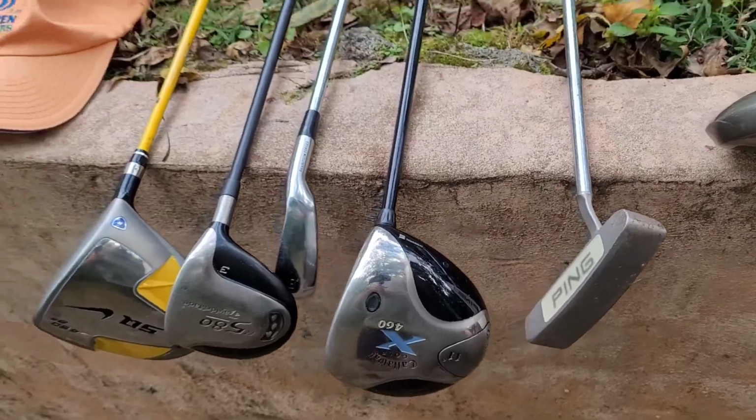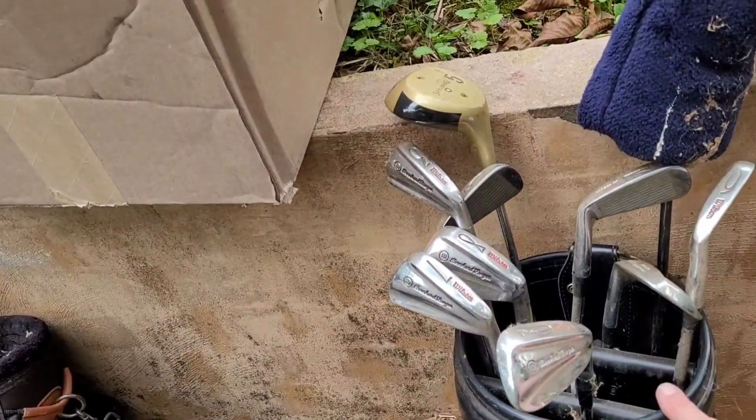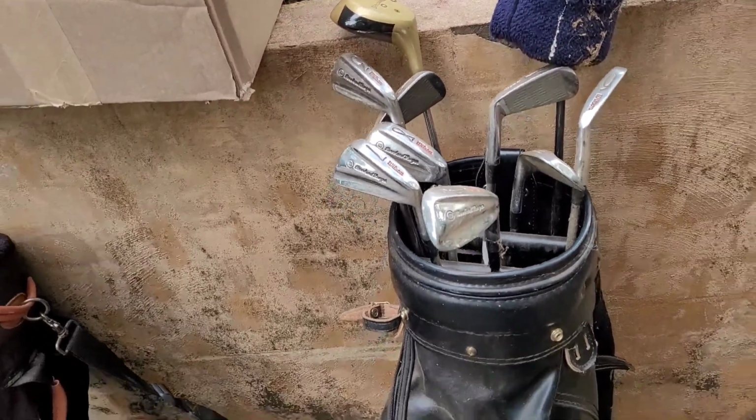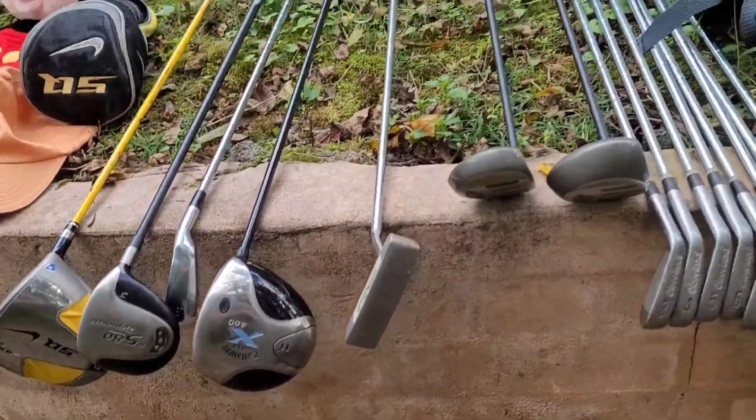And so that's the thing with golf clubs. You've just got to be careful because, like I said, most of them aren't worth that money. This bag also had another club in it that made it somewhat worth it.